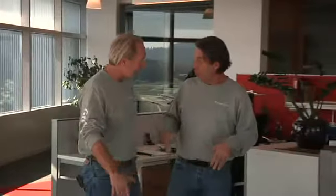This is exciting, Don. This is a very new building. Forbes magazine rated it one of the top 10 greenest buildings in the world. Can you believe that? That's right, and they're just a few points away from being LEED Platinum.